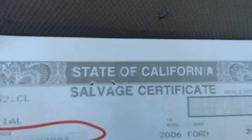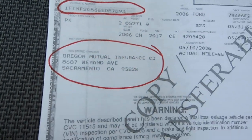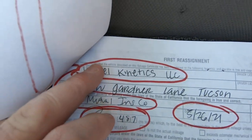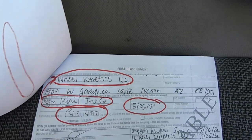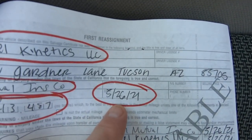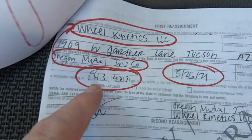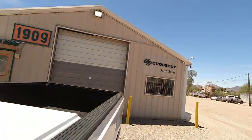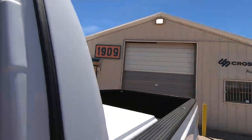Here's the title, this is the state of California title. There's the VIN. Oregon Mutual took ownership of it. Oregon Mutual sold to Wheel Kinetics, which is now, of course, Crosscut. 5/26/21, with 143,487 miles, okay? By the way, that's our new sign right there, pretty cool.